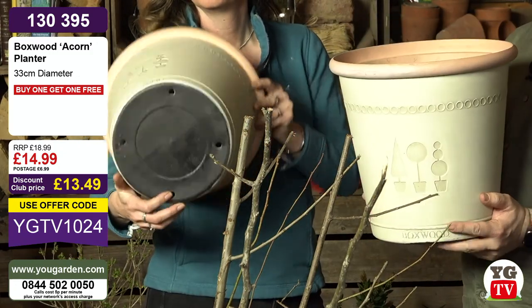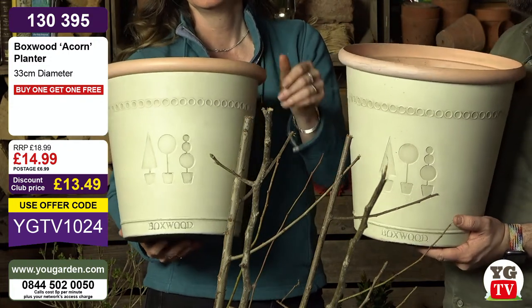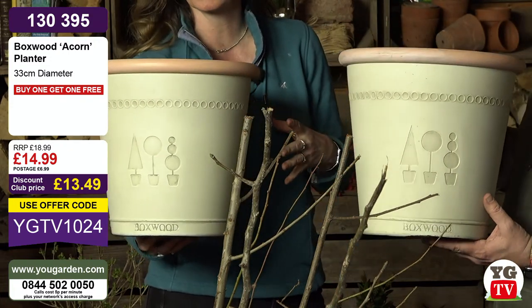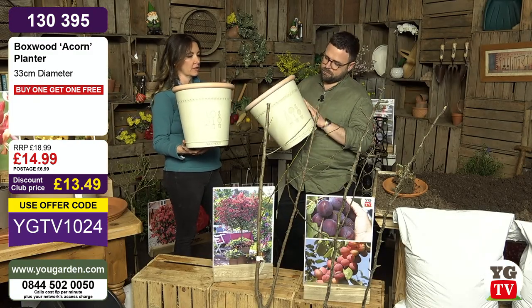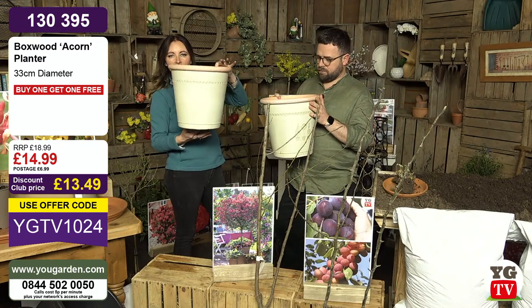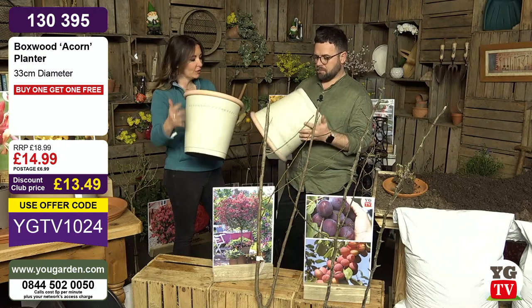These look beautiful. I wouldn't say they look like a plastic pot instantly if I saw these in your garden. You wouldn't be able to tell. They look like some kind of ceramic or painted terracotta, don't they? There's no nasty seam, because they used to have seams. They did, yeah, and there is none of that. It's got a beautiful finish to it.